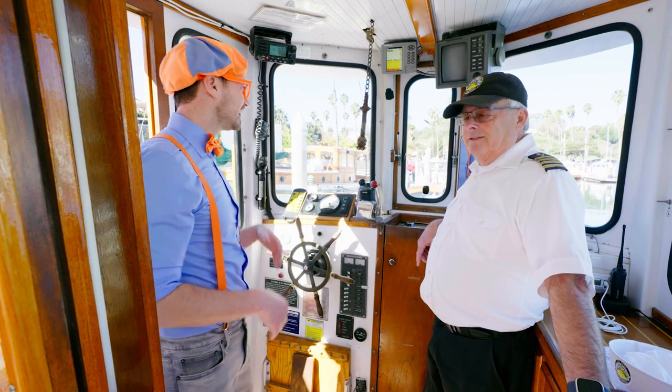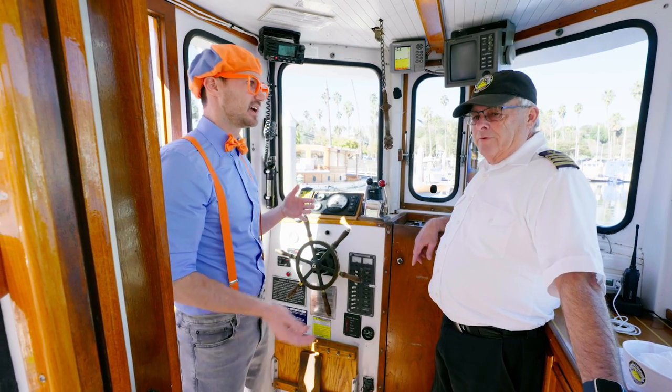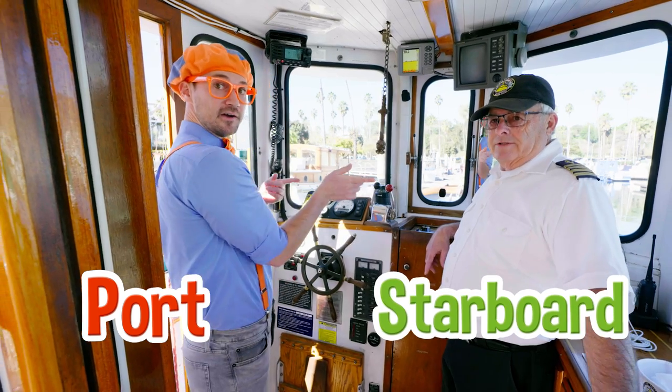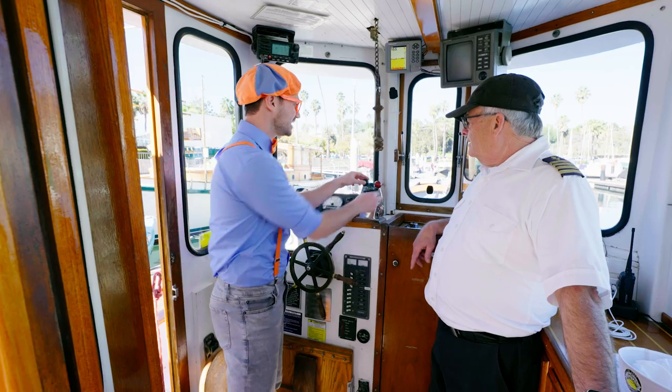Wow, cool. And sometimes I see colors at night on boats on the left and the right side. The red side is the port side. Okay. And the green side is the starboard side. Whoa, cool. Speaking of red, whoa, what do these knobs do?